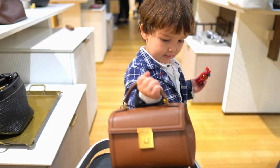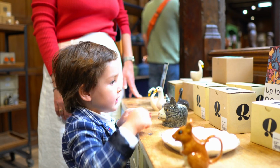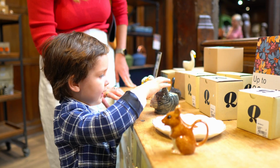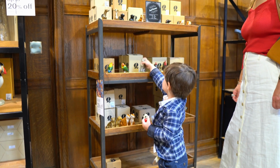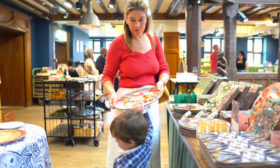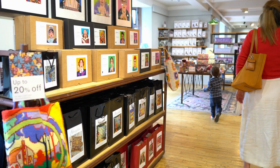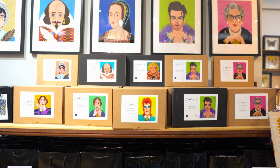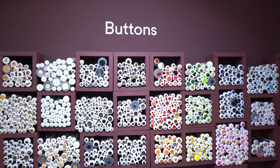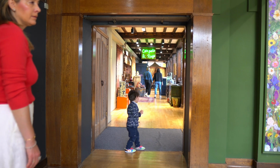Do you like this bag? It's big. Are we not going to look for animals? And then put it on the stroller. There's a whole other section you're missing.